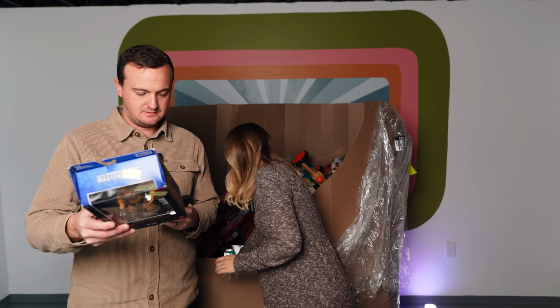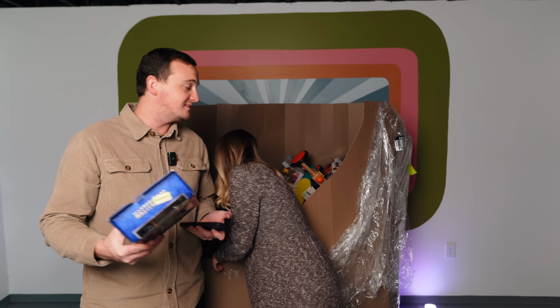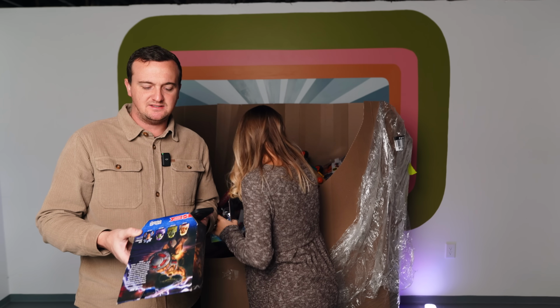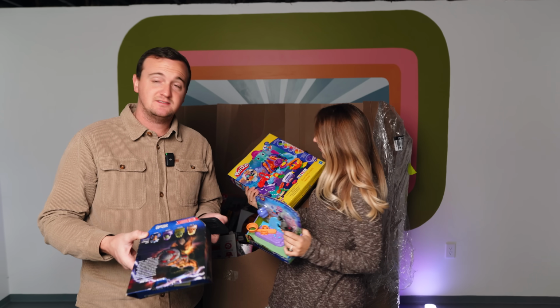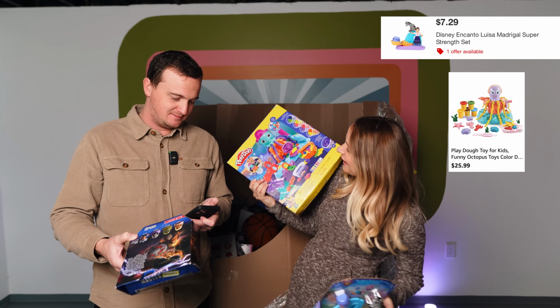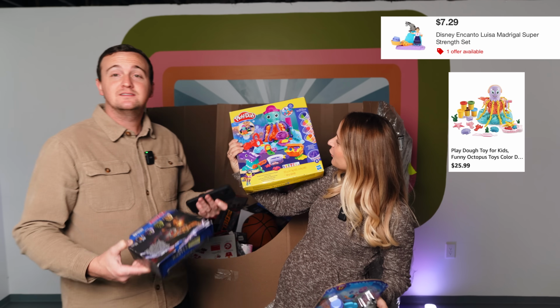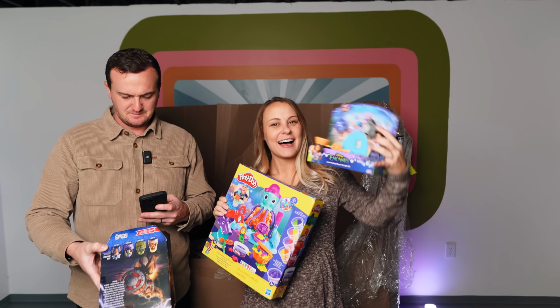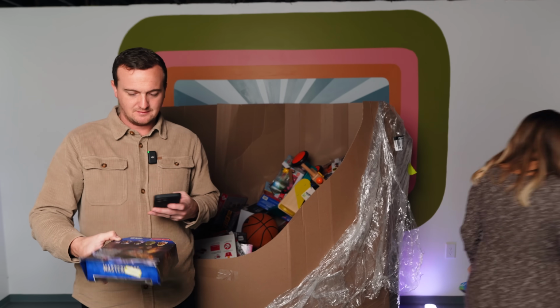Mattel. So there's lots of name brand stuff in here. Most pallets we buy, a lot of it's Amazon type Chinese stuff. These are still Chinese, but name brand toys. You know what I'm saying? Encanto, Play-Doh. Oh, look how cute that is. You might keep that one. Yeah, my keep this one. That's so much good stuff.